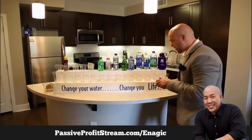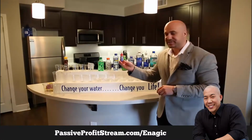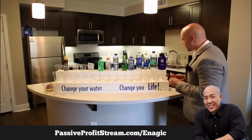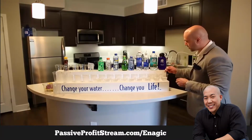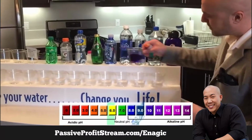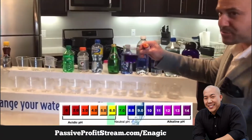Now here we go. I'm going to take these pH drops, which means potential for hydrogen, same thing as you're going to test your pool, and I'm going to place these drops in the water. We're looking for a purple color, because the purple is the color for alkalinity, and look what we have here. Boom, a bright, actual purple. That's what I'm talking about.